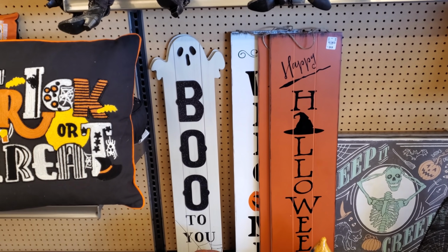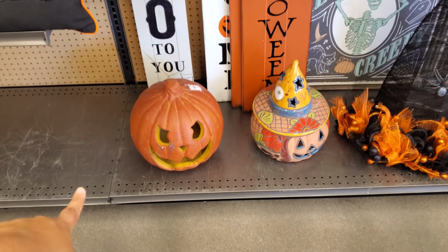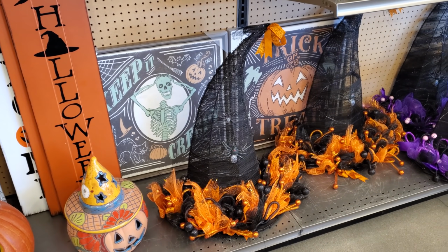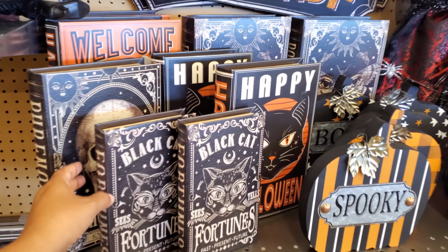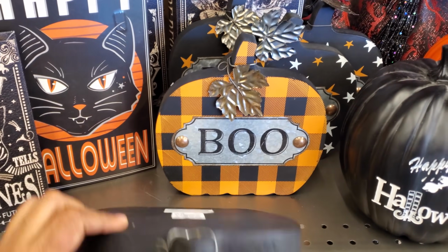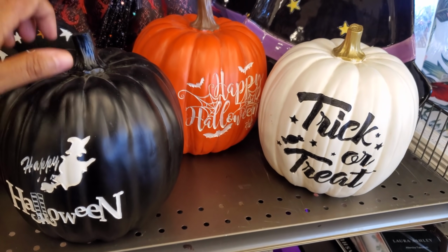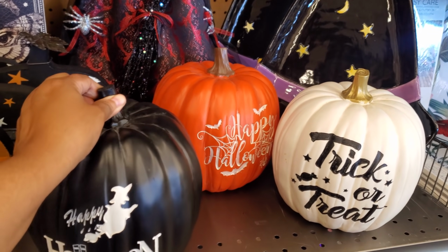Tuesday Morning location, and it looks pretty much the same everywhere else, you guys. This pumpkin down here at the bottom, he is new for $30. Have the witch hat and plenty of other witches, same. Okay, yeah, we've seen all of these. They're spooky. These are 7. Then Boo. And then Happy Halloween, Trick or Treat. Let's see. Those are 18.